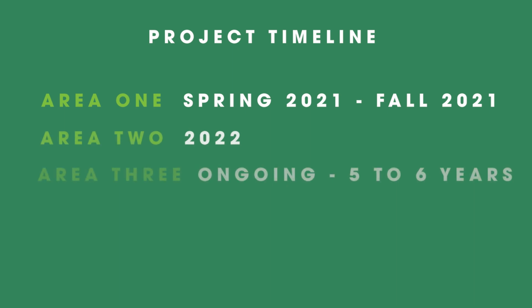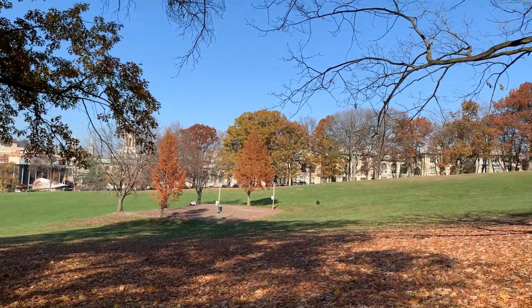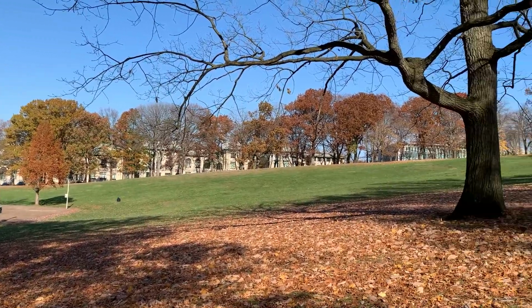As I mentioned earlier, these projects will be implemented in a sequential order. Currently, our plan is to construct Area 1 this year, starting in spring of 2021 and wrapping up in the fall. If funding allows, Area 2 will be constructed in 2022, and Area 3 is an ongoing effort, some of which has already begun, but we envision the restoration planting to be largely complete in 5 to 6 years. We're very excited to get these improvements underway to such a beloved open space in the city.